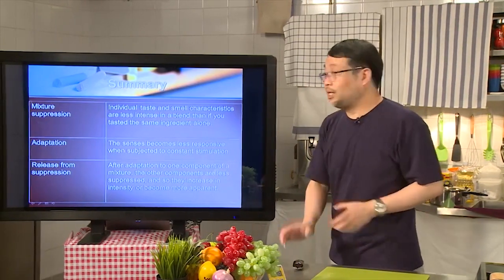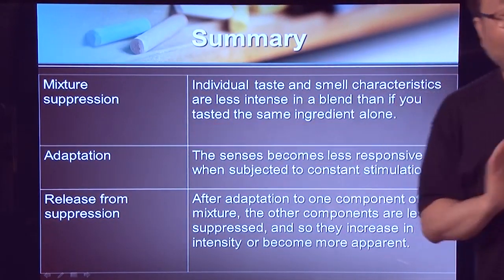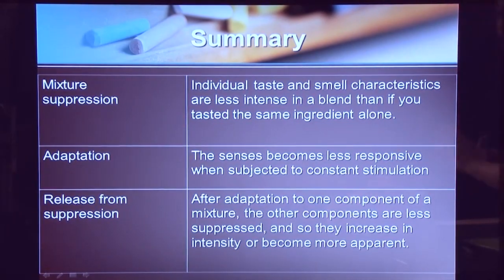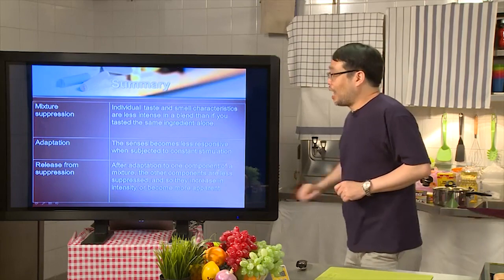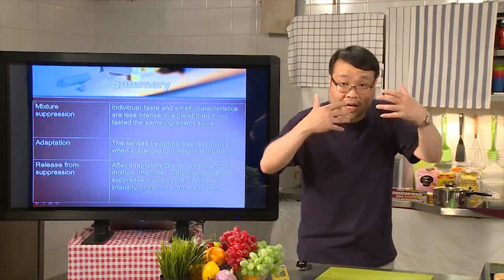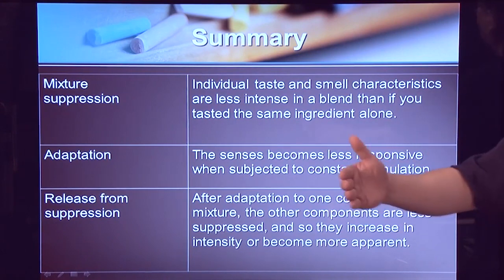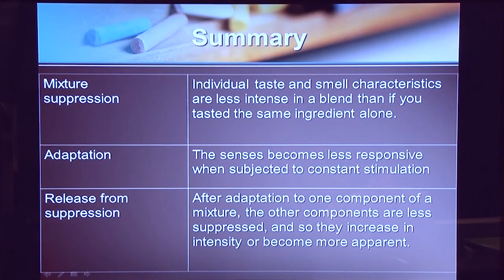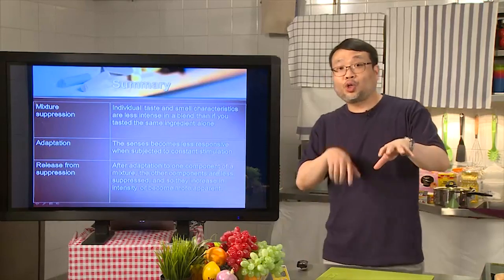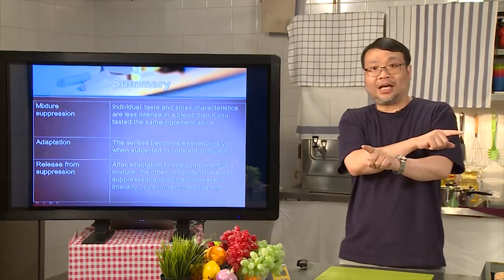Okay? So having that, I think we want to summarize what we covered in this class. There are a few major elements that we want to focus on. One, we need to understand that when tastes get mixed together, they sometimes do not give you the same sense as they were given individually. And we have just talked about adaptation: if you are given the same sense again and again, the way you perceive it becomes weaker and weaker, unless you give sufficient time for recovery. And a third element is that you can be given some taste, and later on we subject you to a mixture. Based on this release from suppression, you perceive the two senses in the mixture very differently, depending on the prior exposure that you have had.